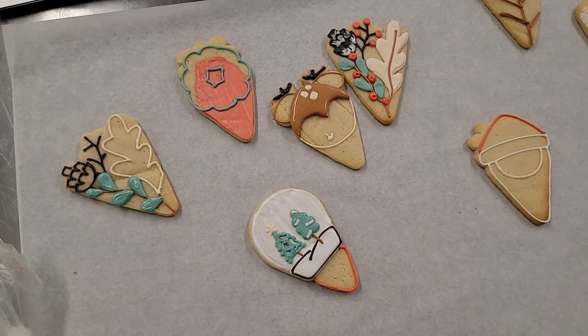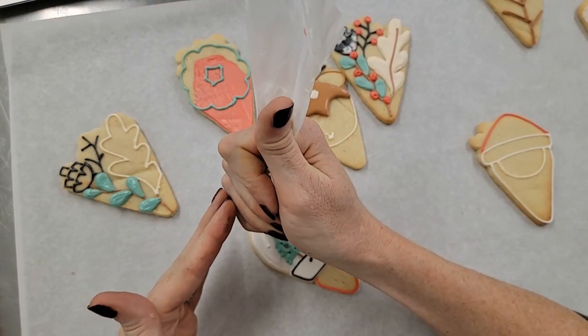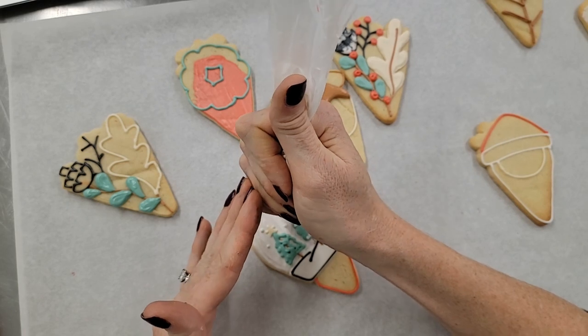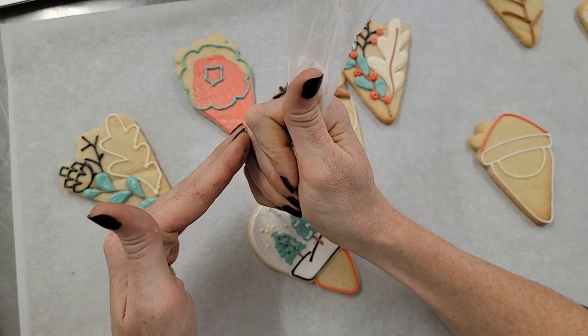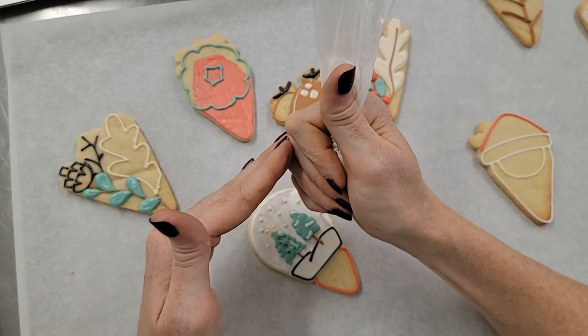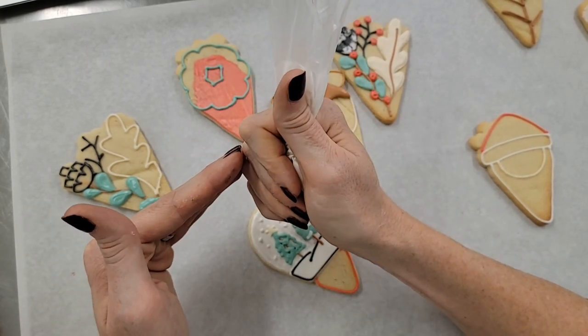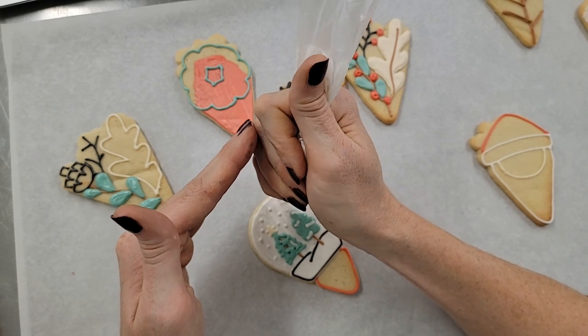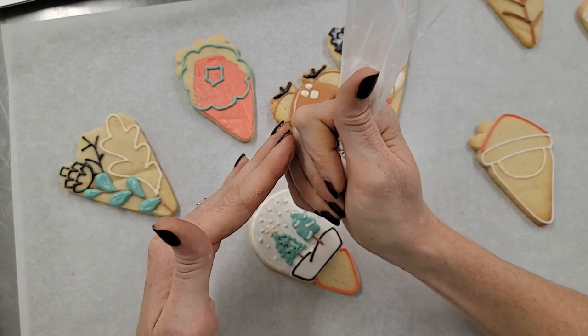I'm going to take my brown and put this down here just a little bit lower. And then take your white. And I'm going to just draw little white balls on here so it looks like it's snowing. My other one I used black, but I was like, I think it'd be really cute if I just put the white dots. And just put them all over like it's snowing in the snow globe.